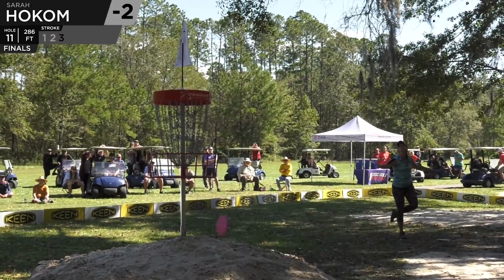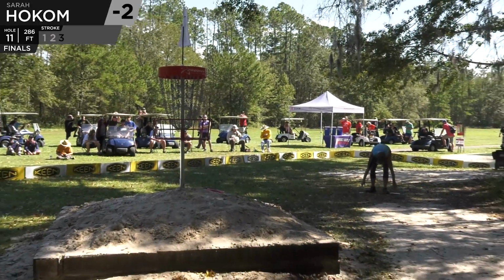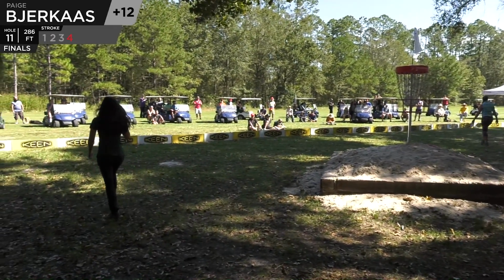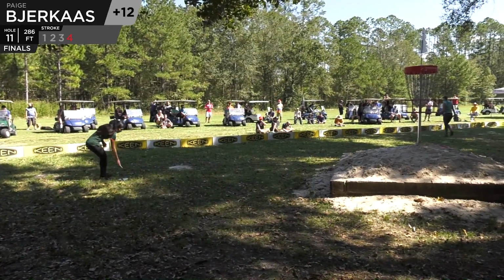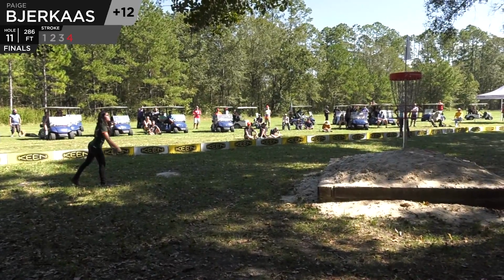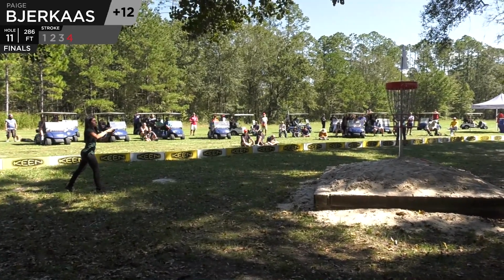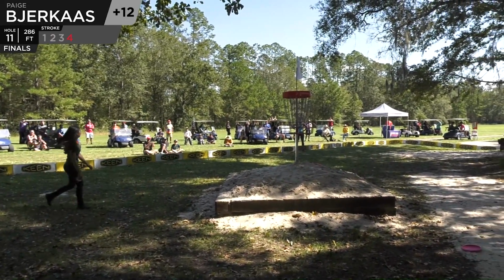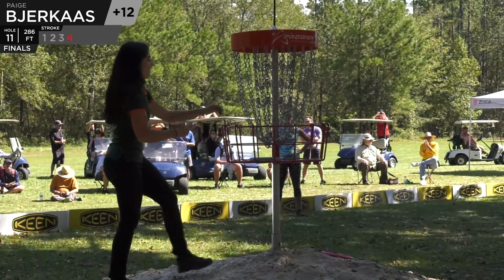And Sarah for the three. Oh, just a bit short. Yeah, just didn't quite get a good push on that. It's a raised basket, so remember, we don't get to practice on these a lot of the time. Yeah, it's always a different challenge. Guess I could start putting my basket up on a picnic table or something to prep for this stuff.